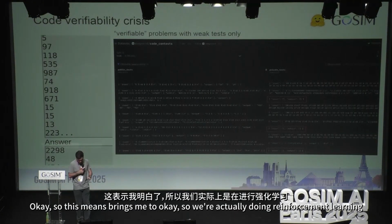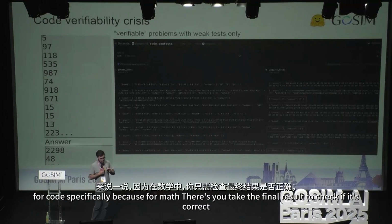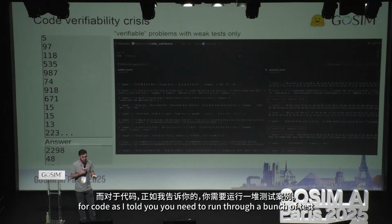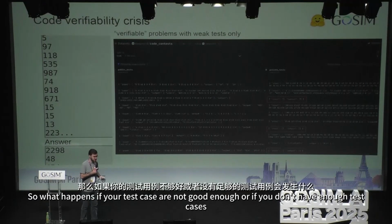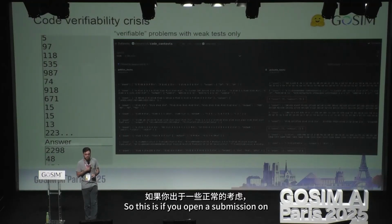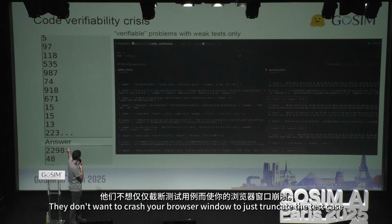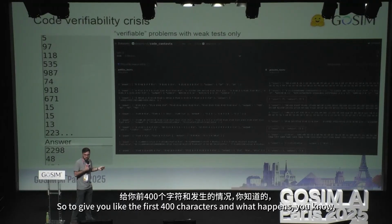Okay, so this brings me to the fact that we're actually doing reinforcement learning. I've already touched a bit on why verifiers are important, and I want to do it for code specifically, because for math you take the final result to check if it's correct. For code, as I told you, you need to run through a bunch of test cases. So what happens if your test cases are not good enough, or if you don't have enough test cases? If you look at what the platform gives you, on the left, if you open a submission on Code Forces, for longer test cases, for very normal reasons, they don't want to crash your browser window, they just truncate the test cases. They give you the first 400 characters.